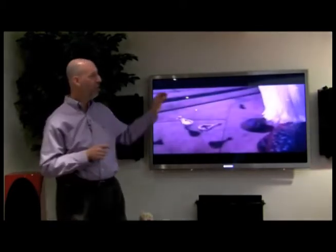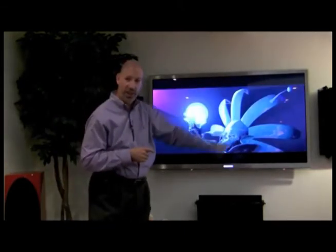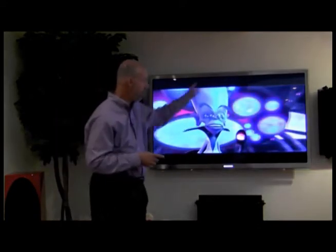What does that mean? Well, a full array LED backlight uses LEDs placed across the entire surface of the screen, not just edge-lit LED, where the LEDs are placed around the screen, or fluorescent, which uses a fluorescent bulb behind the screen.